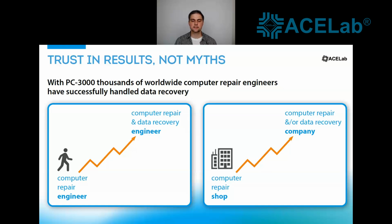That's why we can say that a lot of our existing customers were previously simply PC computer shop engineers, but right now, using our equipment, they have become real data recovery gurus with a lot of experience and knowledge about data recovery.